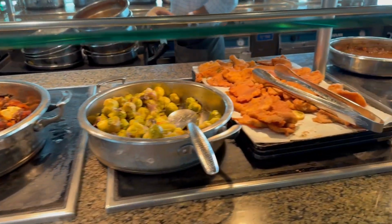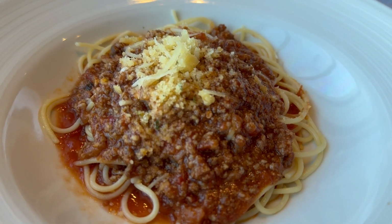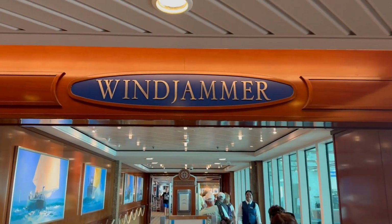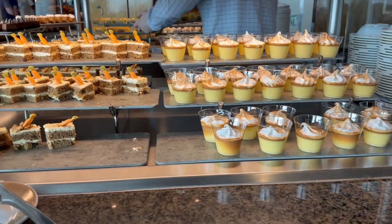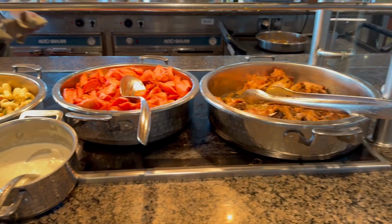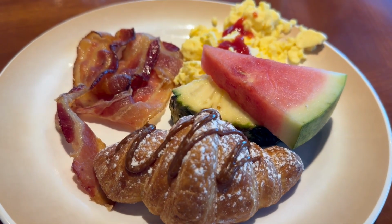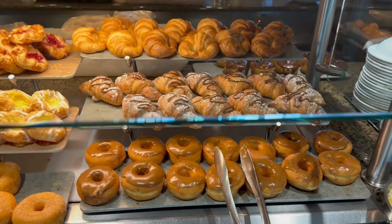One of my favorite things about cruises is the food. You can eat food almost 24/7 if you want to. On deck 11 was the Windjammer, where you could find all the main buffets, which were open for breakfast, lunch, and dinner. Some of my favorite things to eat here were the bacon and eggs and the pastries. I also liked that they had fresh fruit all the time.